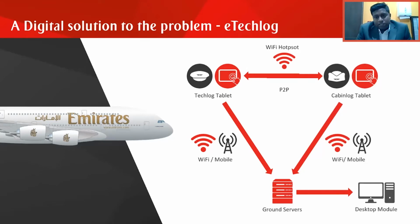So one of the solutions we arrived at was replacing these papers with tablets. When we make it into tablets, we can streamline the processes around the recording of tech logs and cabin logs, and make sure that the users are entering the right values and the right parameters are captured during this process. When tablets are introduced, you can have the data digitally streamed to the ground whenever connectivity is available, and real-time data will be available on the ground much more quickly than in the earlier process, which was done only after departure or when the aircraft arrives at a particular location.